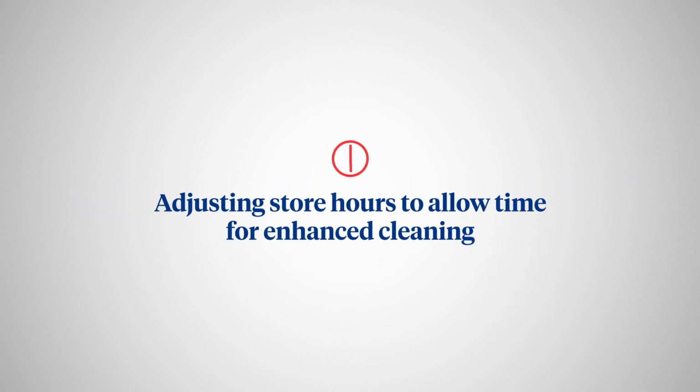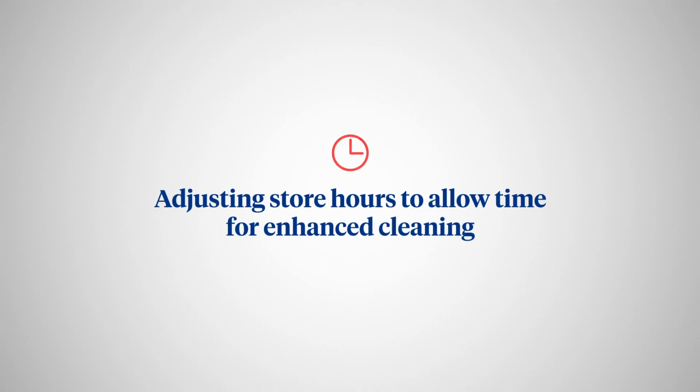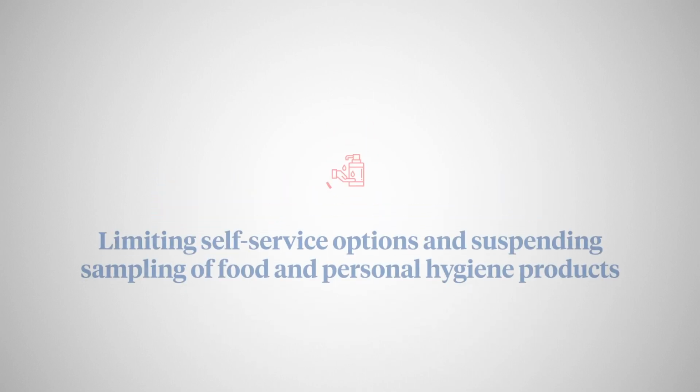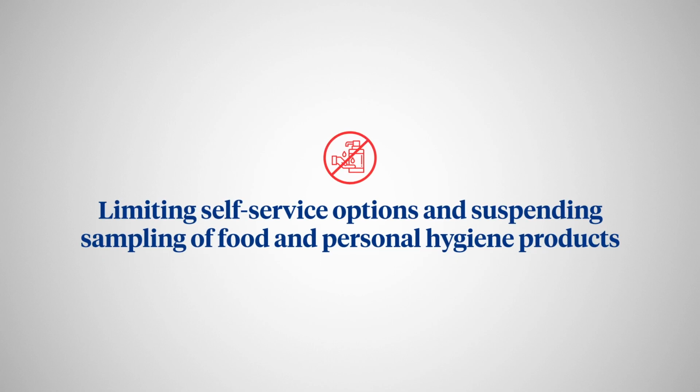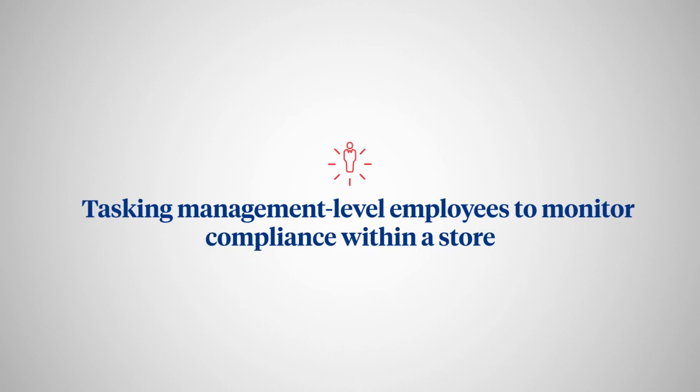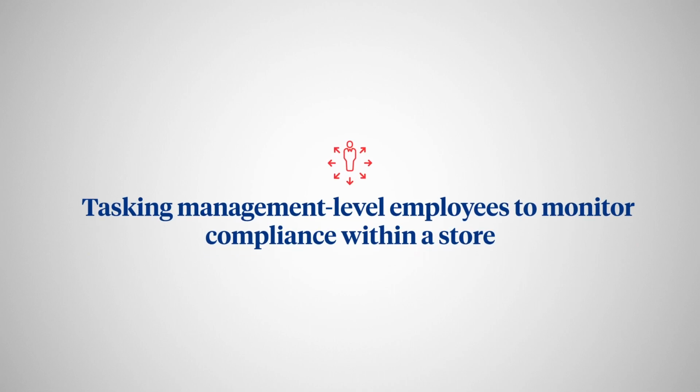Adjusting store hours to allow time for enhanced cleaning. Prohibiting the use of reusable bags. Limiting self-service options and suspending sampling of food and personal hygiene products. Tasking management-level employees to monitor compliance within a store.